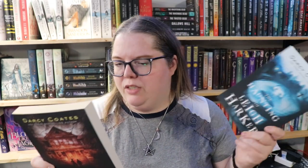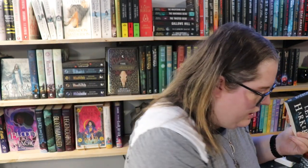I picked up two Darcy Coates, The Haunting of Lee Harker and The Full Croft Ghosts. I know this one involves two kids that go to their grandparents' house. Yeah, their elderly grandparents' house is full of ghosts. It's Darcy Coates and there's ghosts. Haunting of Lee Harker, again, Darcy Coates, there's ghosts.